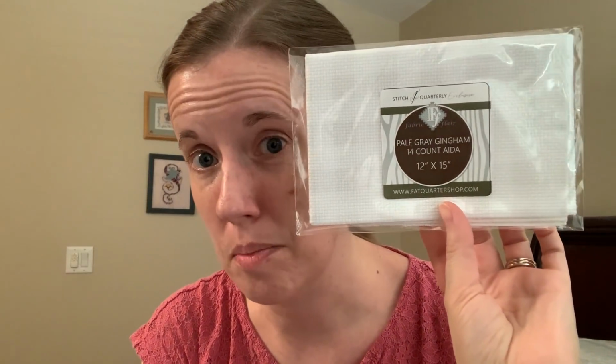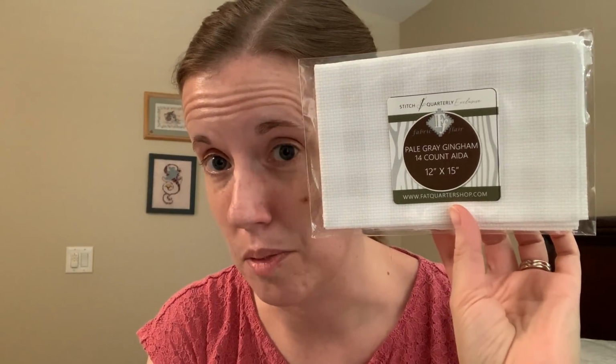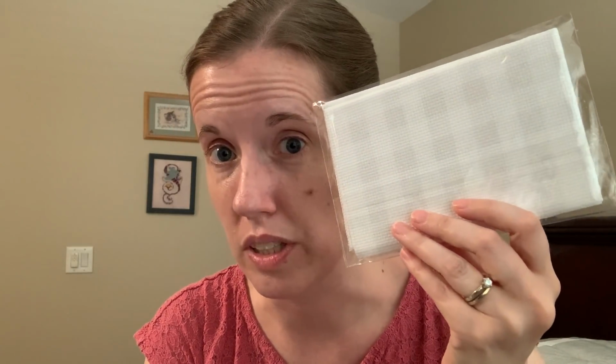A piece of 12 by 15 pale gray gingham Aida, which is actually really fun. I've never stitched on a gingham print fabric before, so I'm actually kind of tempted to do this because that sounds fun. It's 14 count. You guys travel stitching. And then these thimble pads, which is actually unique.